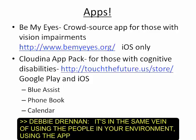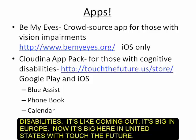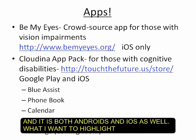Okay, gotcha. And in the same vein of using an app to get help from the people in your environment, there is a whole app pack for individuals with cognitive disabilities. It's just coming out. It's been big in Europe. It's now available here in the United States through Touch the Future. And it is both Android and iOS as well.